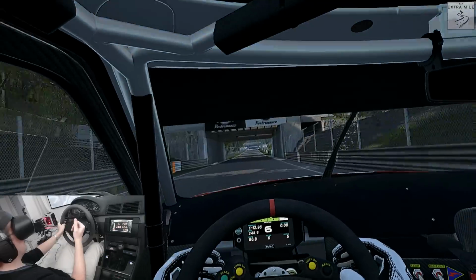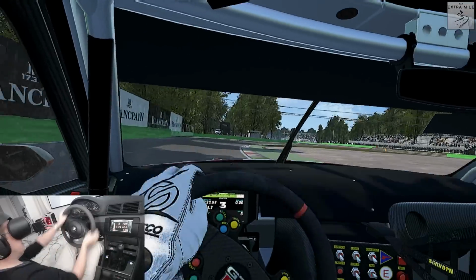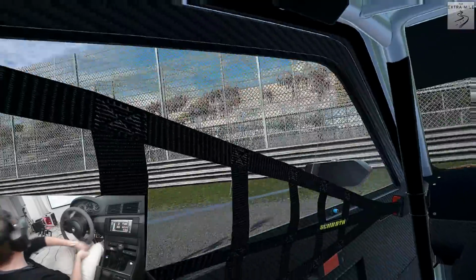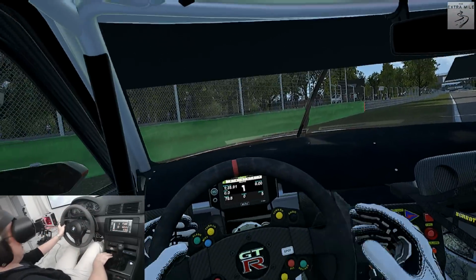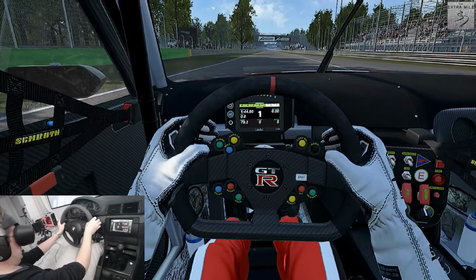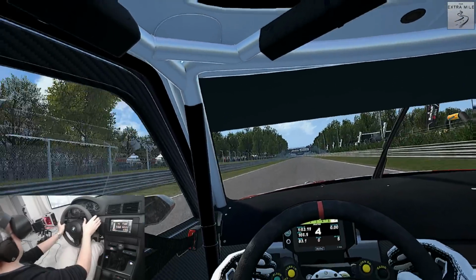The cars themselves are still not really my cup of tea. I prefer road-going sports cars, but they certainly are good fun. Whoa! Whoa! I could have caught that, goddamn it. That was a crash. Alright. Okay, let's use this opportunity and do another launch. Okay, it's good fun.